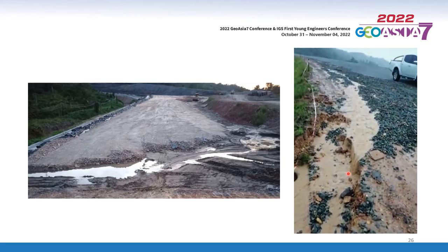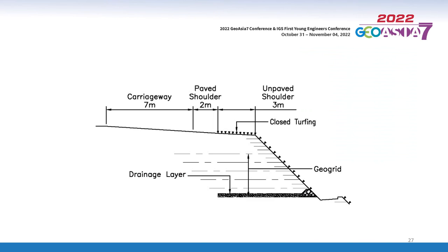One of the lessons learned was that erosion occurred on some localized spots of the completed unpaved road shoulder during heavy downpours and maintenance work was required. An effective way to overcome this problem was installing close turfing on the unpaved road shoulder. This mitigation plan effectively prevented erosion on the GIS slope. This is indeed a significant lesson for a tropical country like Malaysia.